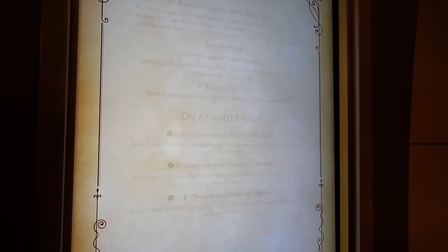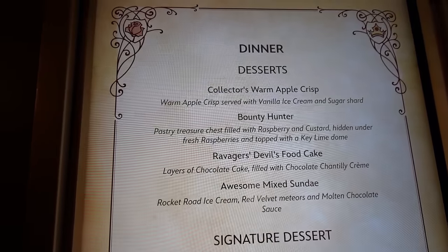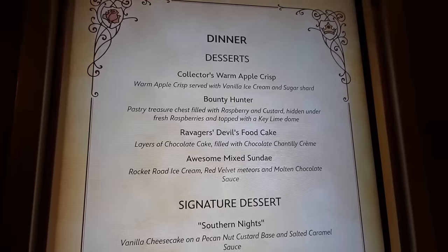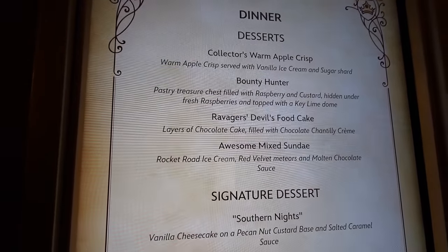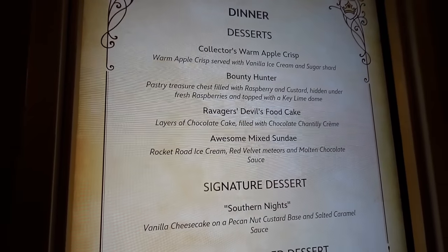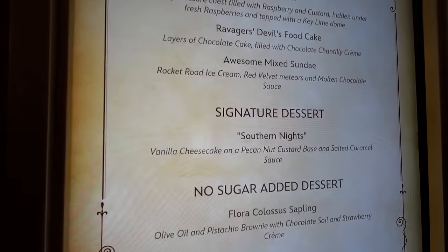And hopefully we'll get the desserts. There they are. Collector's warm apple crisp. These two sound really good. Ravager's devil food cake, that sounds good. Layers of chocolate cake, filled with chocolate cream, and an awesome mixed sundae. And then the signature dessert is Southern Nights.